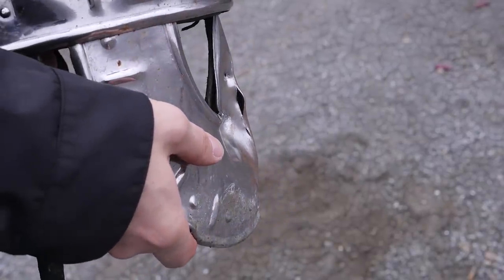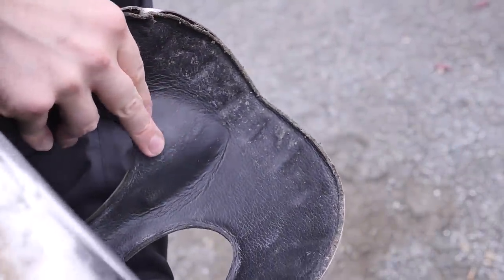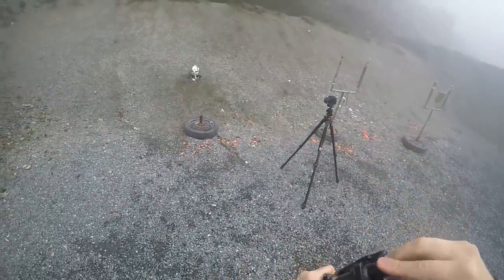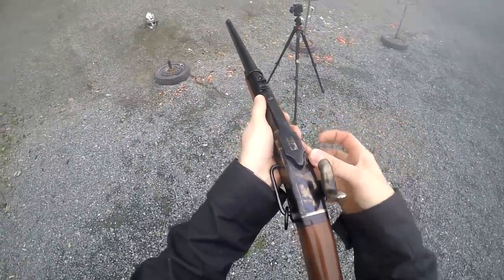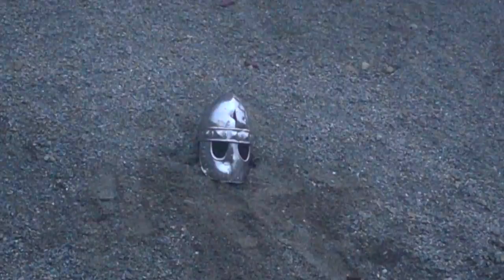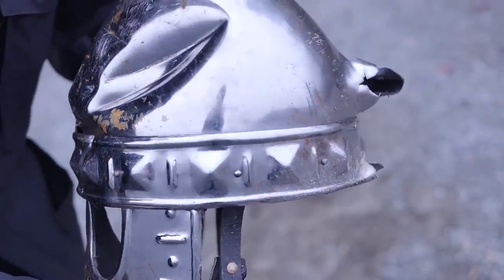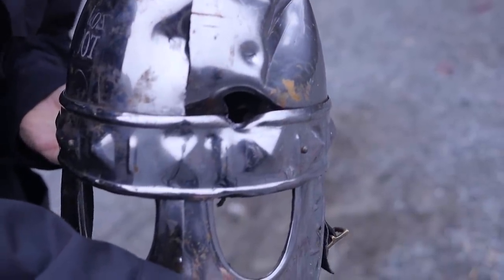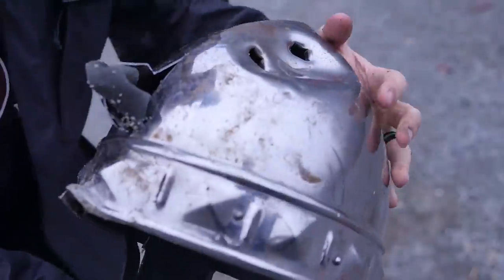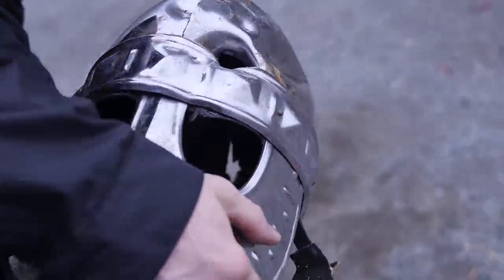Well, it did not penetrate, but that's one hell of a dent. Here's a pro tip. Don't use a Norman-style medieval helmet in an American Civil War battle. Not quite effective. Surprise. Just blew out all the padding. That's fantastic.